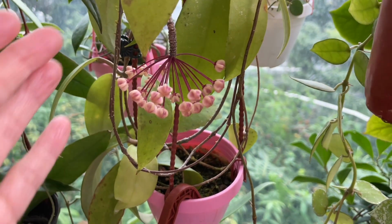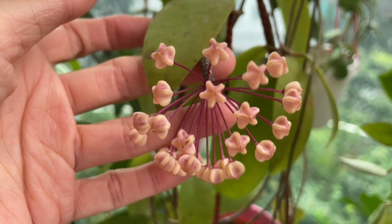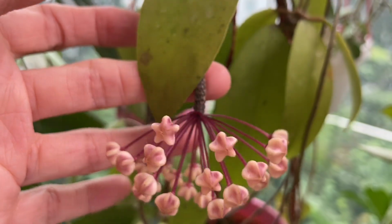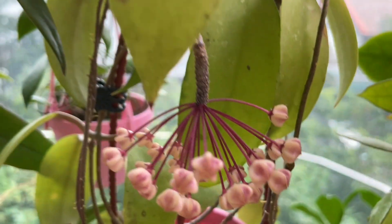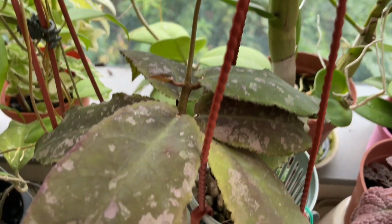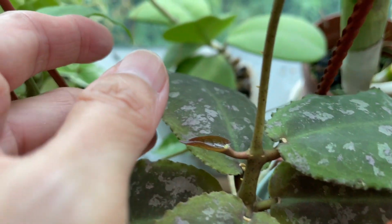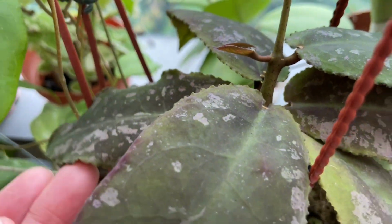Over here, Uncinata has flowered, and the flowers have just closed. It's very interesting that the closed-up flowers actually look exactly like the buds before they open. So this is something I just want to share with you guys. Just look at that, it's really cute. And just right down here, my Undulata is putting up a new growth. I'm really happy to share this news with everyone. Just look at how cute and adorable the new growth is, just over here.